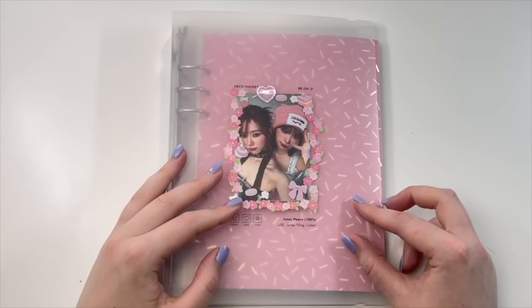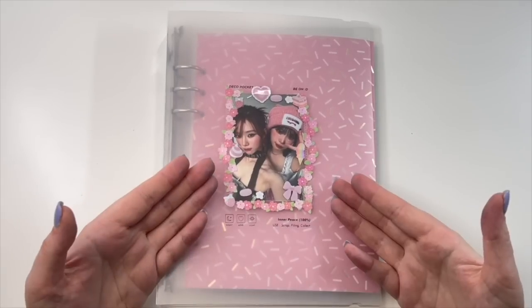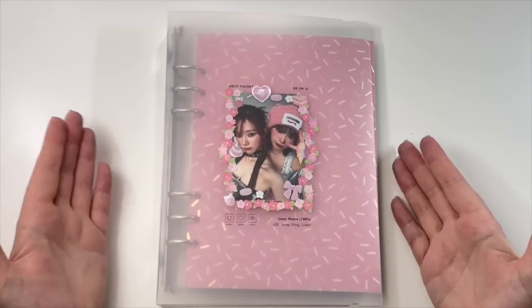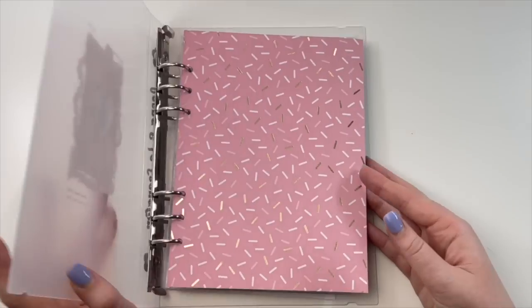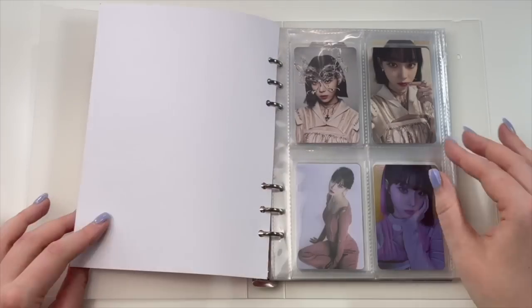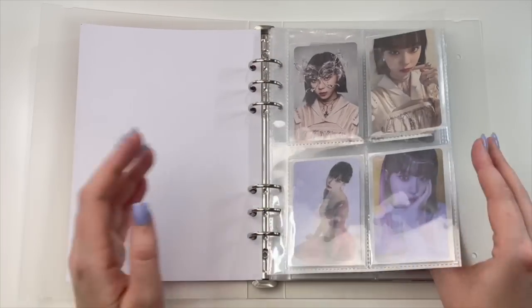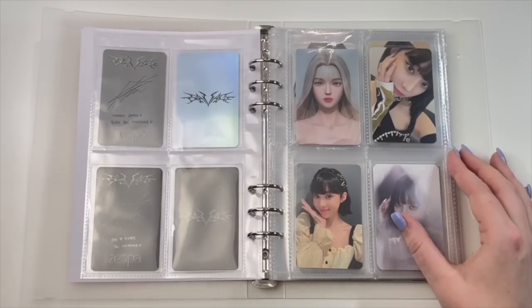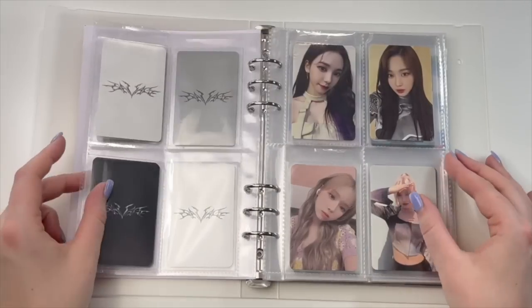It was insane. This is my Le Sserafim and Aespa binder, and Winter and Chaewon are the members I collect, and they recently took a selfie together, and so I made that the cover of this binder because I was like, absolutely, they did it for me. But here's my Winter collection. I've been collecting her since debut. Aespa don't have a ton of album releases, so I find her collection pretty easy to keep up with.